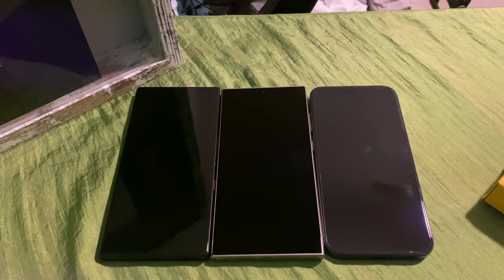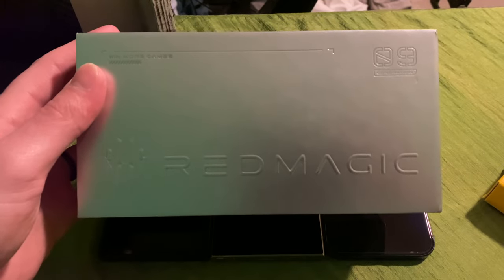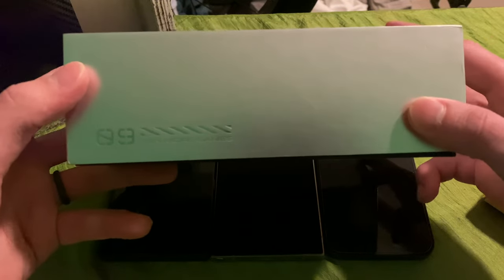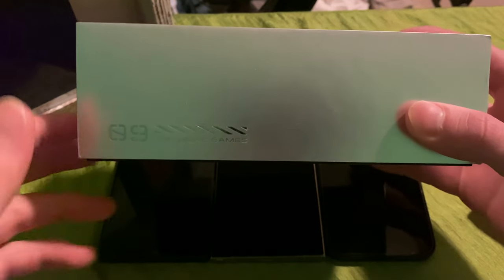Just going over specs very quickly, on the left we have RAM, if you don't understand what it is, it's like a table. So here's the RedMagic box, and I'm going to continue to describe the specs. The phone on the left being the RedMagic 9 Pro Plus, which you will see in a second, has 24 gigs of RAM.